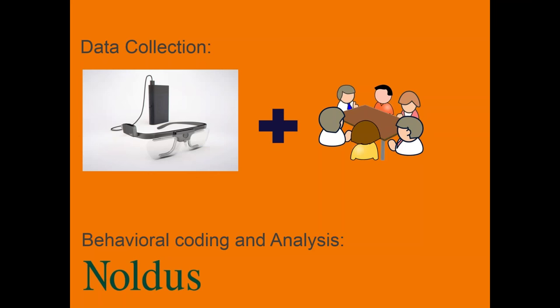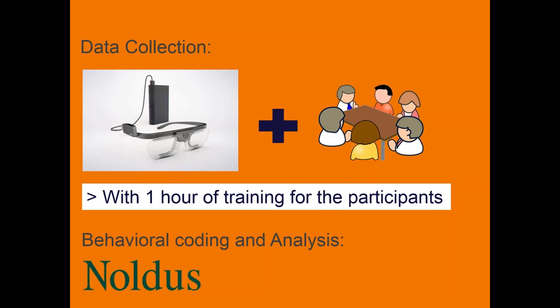So in this case, together with the German Reading Foundation, what we did is we gave the 4 participants each a pair of Tobii glasses 2, and also did the group discussion afterwards. And the participants got 1 hour of training. So they learned how to turn on the glasses, how to calibrate themselves, how to start a recording, how to stop a recording. And then we sent them out for 2 days doing the data collection themselves.